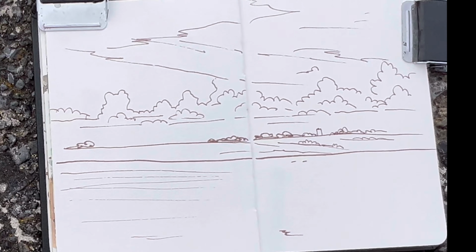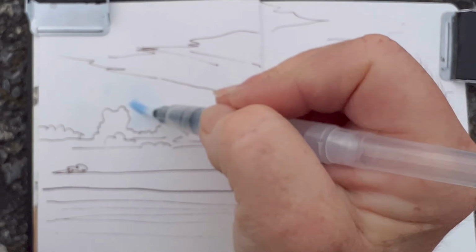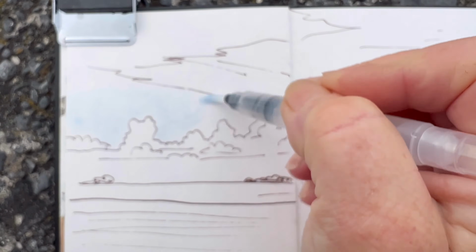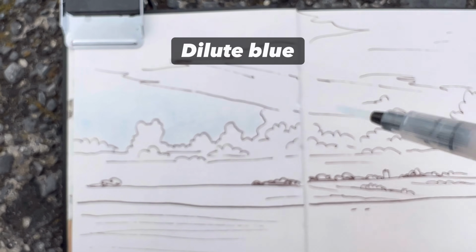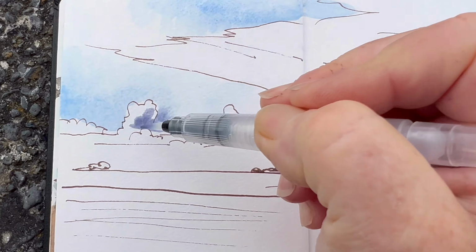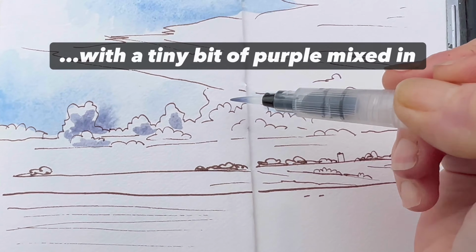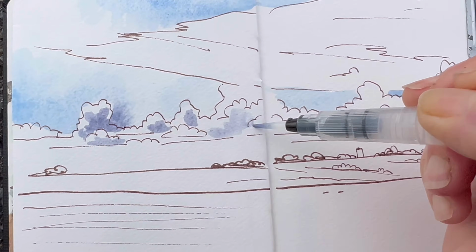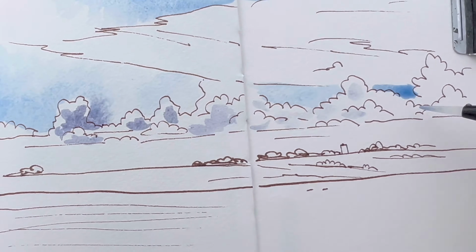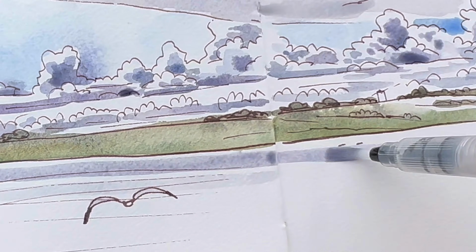So I've used my Fude pen to get some fine lines for the clouds and the far shore. I'm using a Sakura water brush with some dilute blue for the blue sky. And then when that's a little bit drier, but not quite dry enough, as you can see, I've used a darker purpley blue to pick out the dark side of the clouds. And the contrast between the dark side and the sunny side is very strong. And that really gives you the look of the stormy weather.